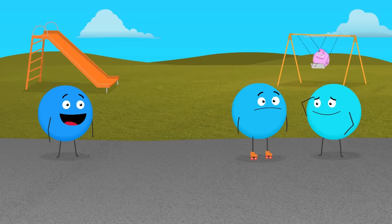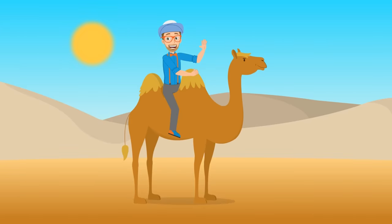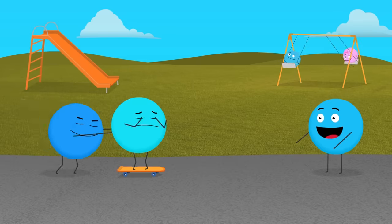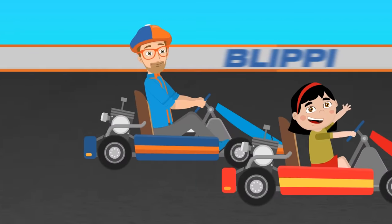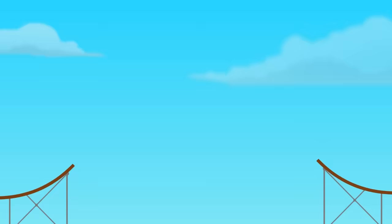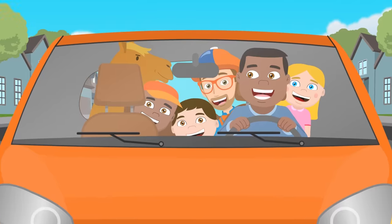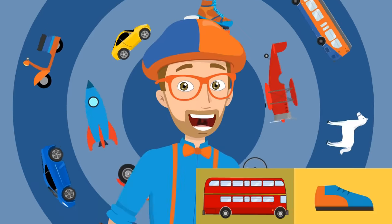It's a transportation song. Italy has a gondola. There's camels in the Sahara. In Thailand, just to speed things up, they all take a ride on a little tuk-tuk. It's a transportation song. Everybody here is moving along. It's a transportation song. Now everybody come along.